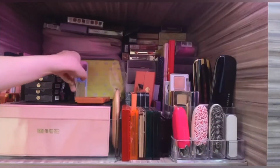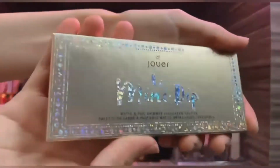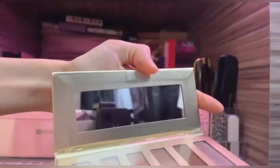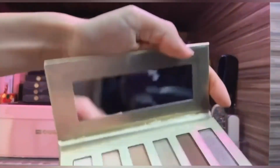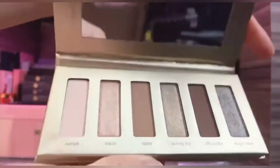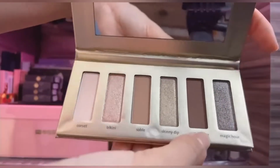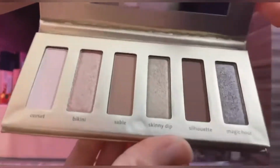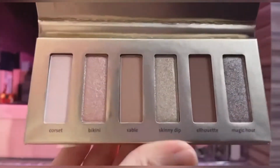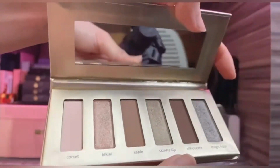Next, I have this palette that I have reviewed previously. This is the Jouer Mini Dip palette. So this one I find that it really looks kind of like the Urban Decay palette. So this one has shimmers in it, a few mattes, like 3 mattes, 1, 2, 3. 3 mattes and 3 shimmers. But however, I think that this palette is not as pigmented, so I don't really use this as much. I only used it once for my review and that's it.